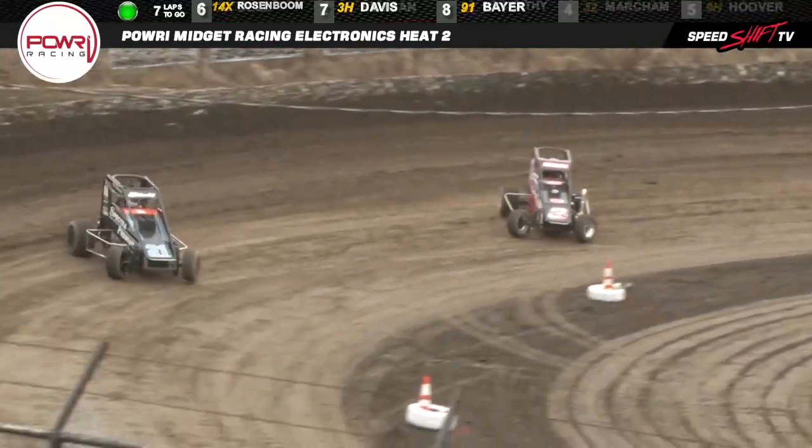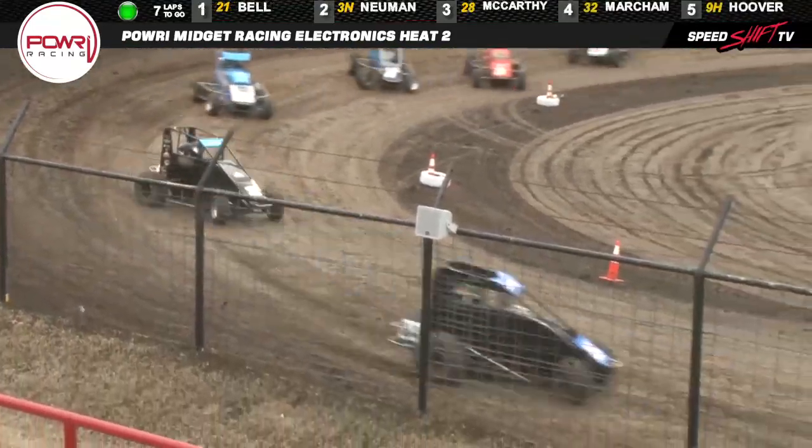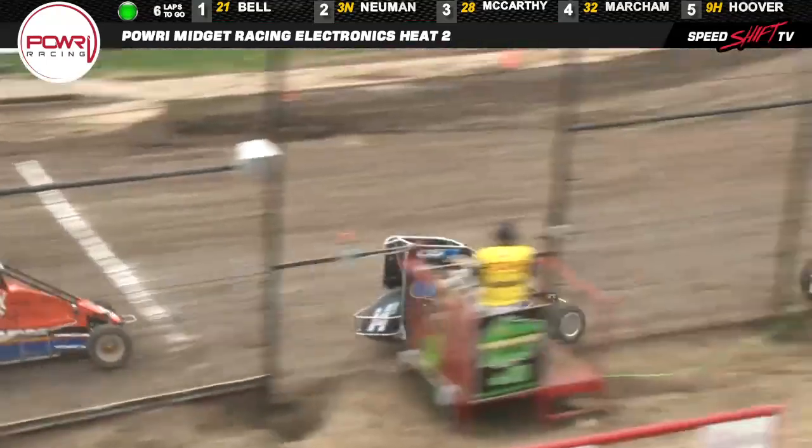Emilio got a little squirreled up and almost checked up. Rosenboom is trying to fight his way from the back of the field, as Jody's got 2 of them picked off.